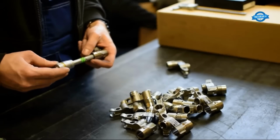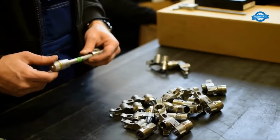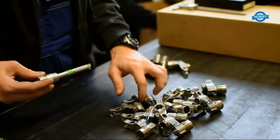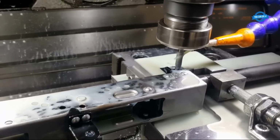Next, the rifles undergo functional testing. This involves checking the operation of various components, such as the trigger, safety mechanism, and magazine release. The rifles are manually cycled, and their actions are observed to ensure smooth and consistent movement.